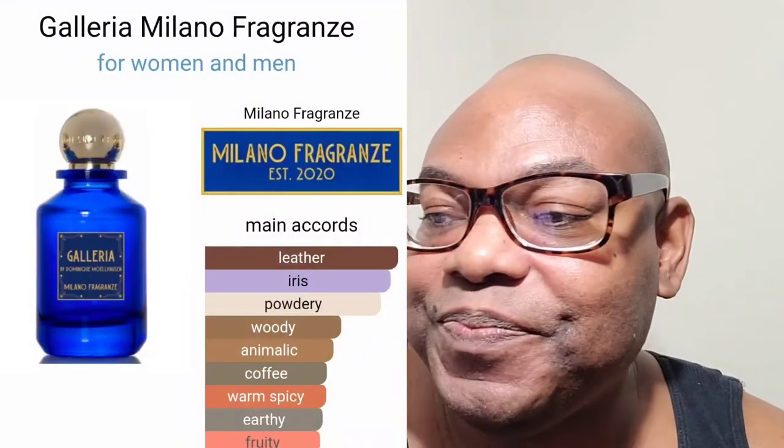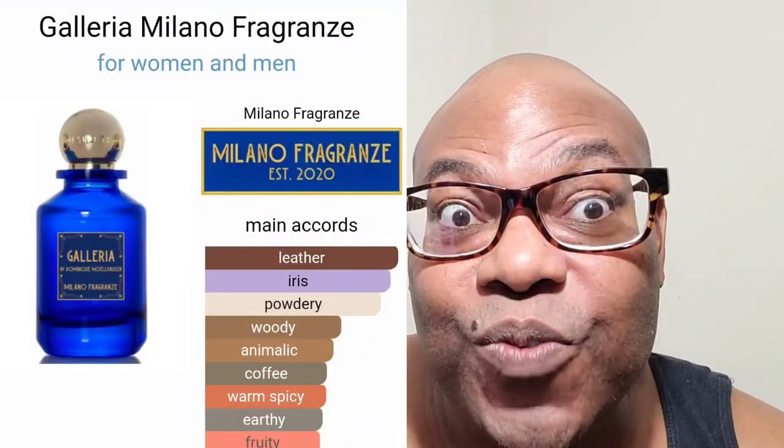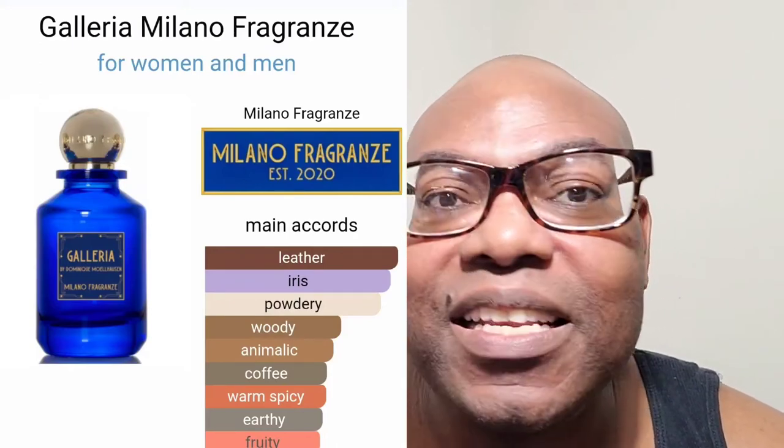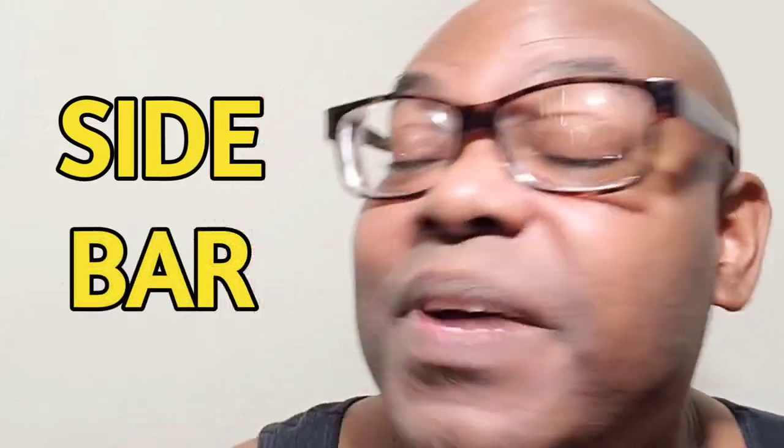Galleria by Milano Fragancie. The main accords here are leva, iris, powdery, coffee, warm, spicy, animalic, woody, earthy, fruity, and smoky. So this one seems more like a night scent, more like a, oh, I loved what I just bumped into in La Prima. It's a beautiful fragrance. I would definitely get it for myself. So what I'm expecting from Galleria is something more night, something more deep, something more powerful, something that is fall, maybe even winter. We'll see.